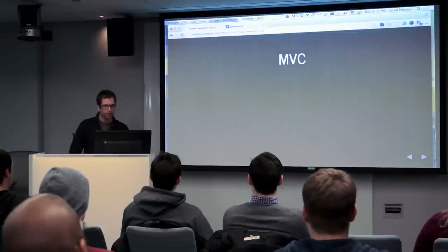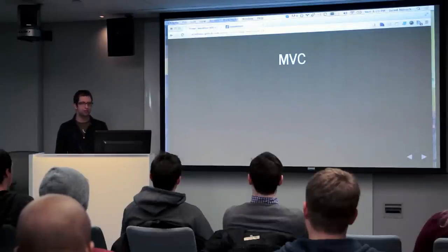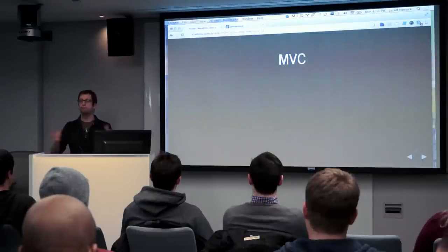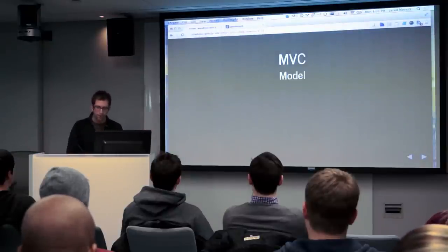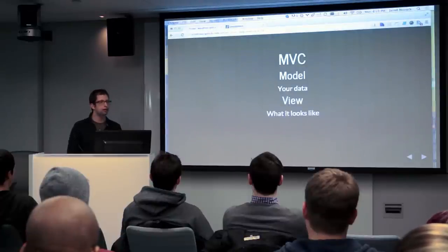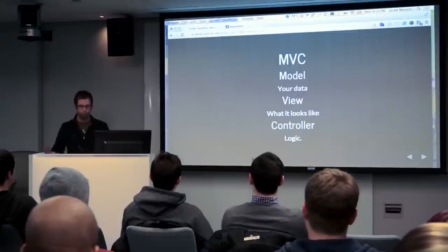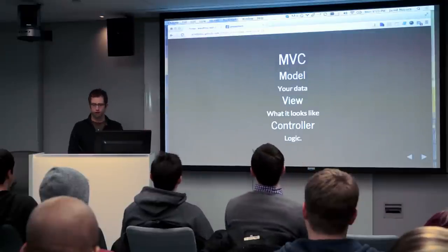So, a little bit of a sidetrack. This comes up, I think, in every single WordPress talk I've been to, and that's this idea of MVC. So I'm going to blaze through it real quick. MVC, Model View Controller. It's this idea in programming of simplifying your code by separating out components. So M is the model, which is the data. View, what it looks like. Controller, logic that puts them all together. So, a two second summary, but I just wanted to think about what this means for WordPress.